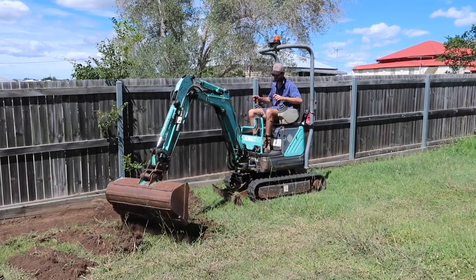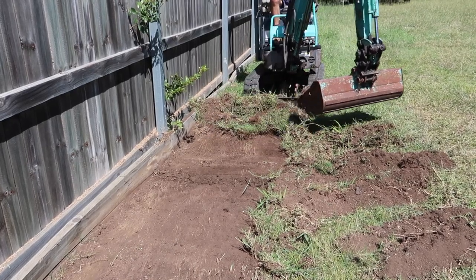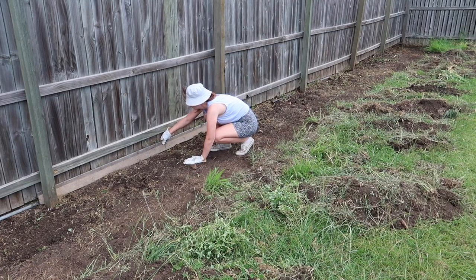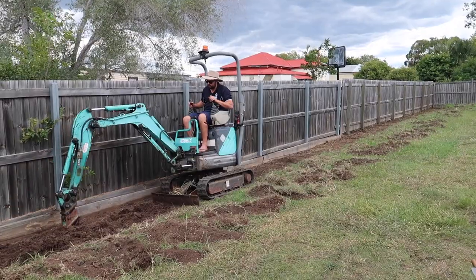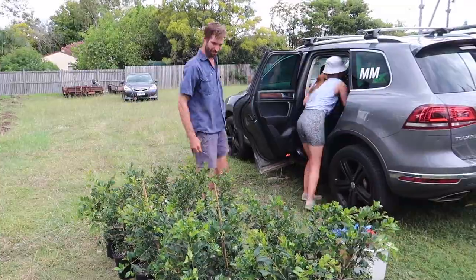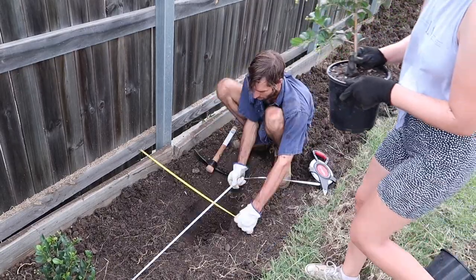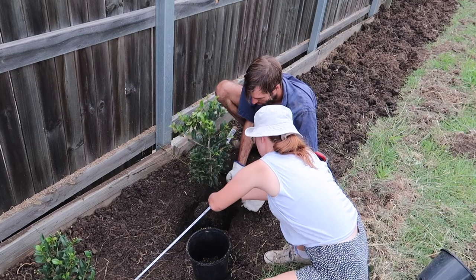And as you do, we spontaneously decided to put in our hedge over 30 meters long across this fence. We scraped all of the turf away to make a garden bed and I got rid of all of the weeds. Our mate Macca jumped on the digger and aerated all of that soil for us while we prepared all of the hedges. Every hedge was measured 1 meter apart and in a perfectly straight line, just for aesthetic reasons.